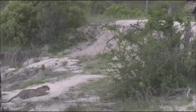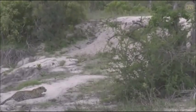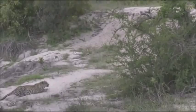His tail is completely flat. The teeny little part to that is just to the left-hand side. His tail is very flat. If he were to be moving his tail, that squirrel would pick up on it.